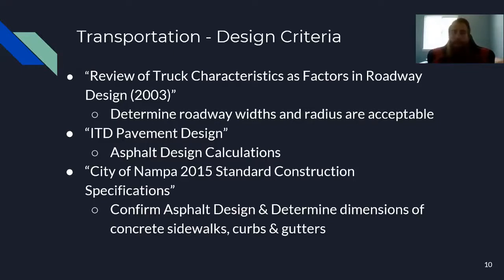The next was the ITD pavement design, which was where the calculations were derived from for the asphalt. And this was done in relatively high detail, factoring in the actual traffic loads on the various areas of the site, whether the trucks were unloaded or loaded. And then these results were compared to the City of Nampa 2015 standard construction specifications.